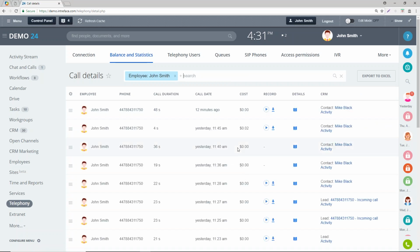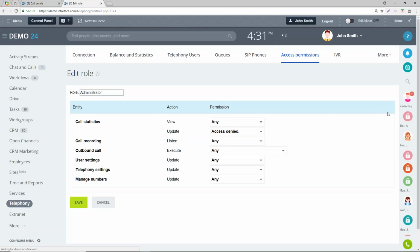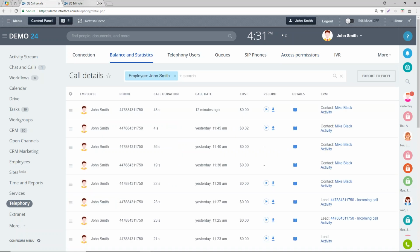We just had a follow-up to that question with regards to who can get access to this. This is where you can view the access permissions. Let's open that up in another tab. I think it's probably under call statistics. You've got the options here to set permissions on who can view and who can update. But you've got a full history, call by call. Every single call is registered in this call list.